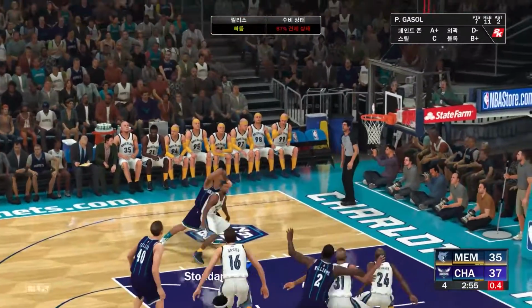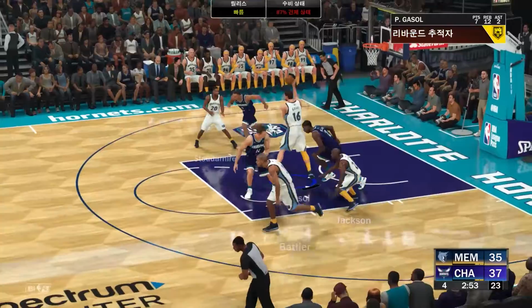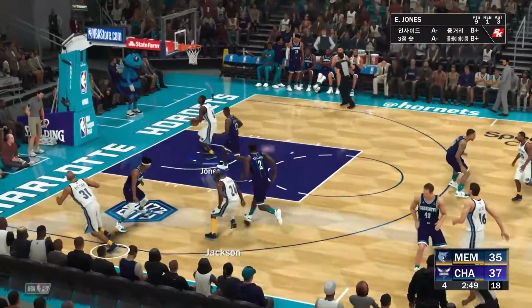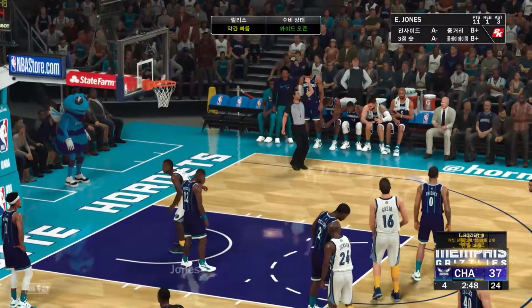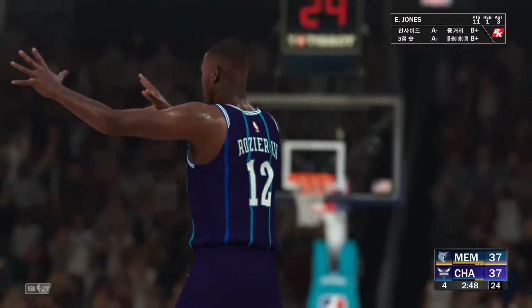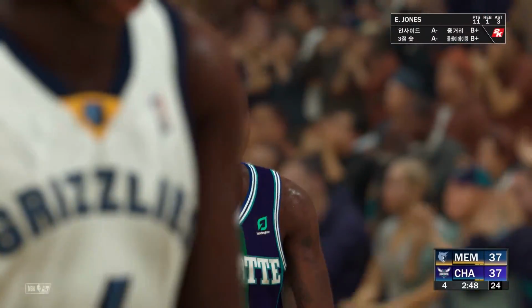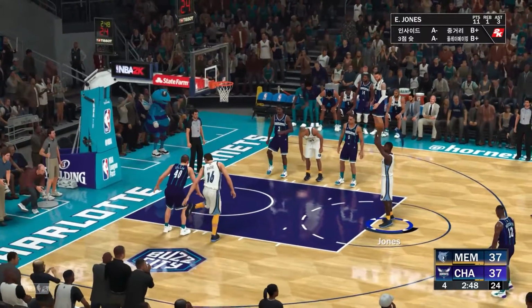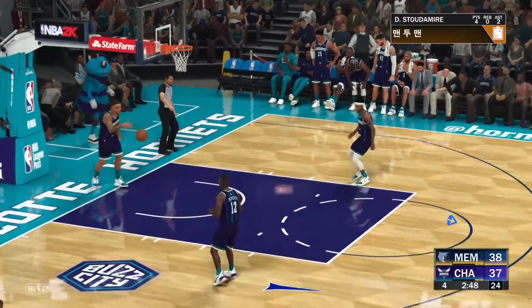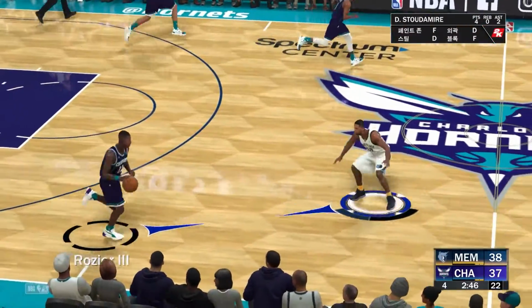From deep. And that one is off. Excellent D that time from Jones. Some nice passing there by Memphis. And they call the foul, so a chance at the line for one more coming up. They should continue to get the ball inside. The defense struggling to contain them. And that one falls, and that puts them up by 1 point. And here's Charlotte.